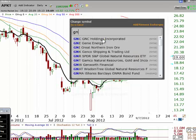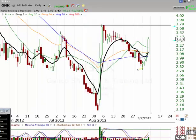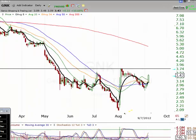GNK is a nice chart pattern. We're coming from a bull kicker down here. It rallied up, consolidated back to moving average support, put in a little doji down here, and now it's starting to move up again. We want to see this move up over this $3.75 level. We move up over that, and it looks like we have a clear ride to near the 200-day moving average.